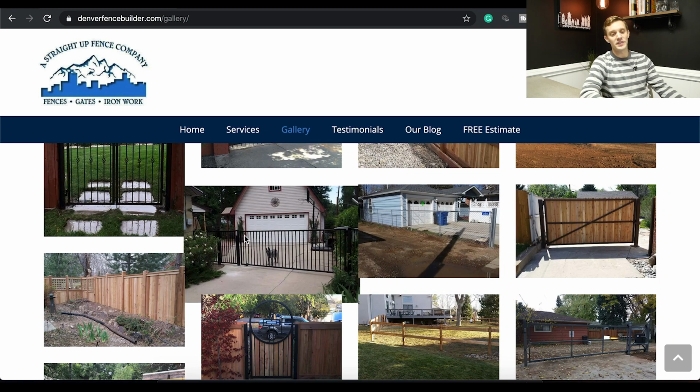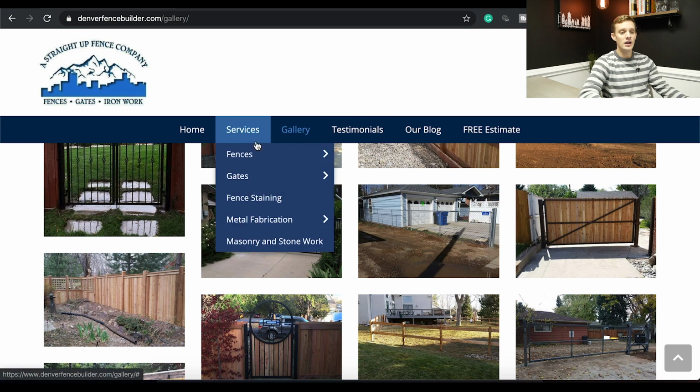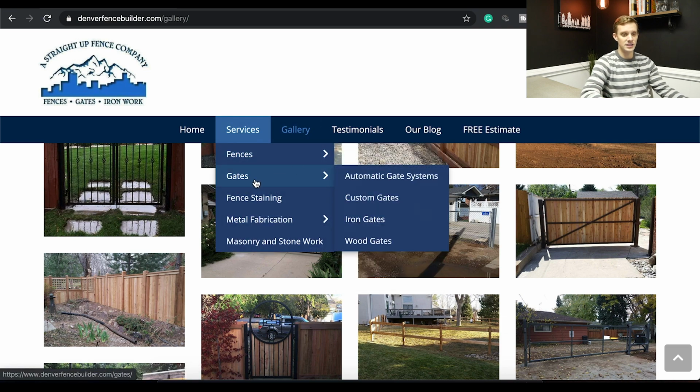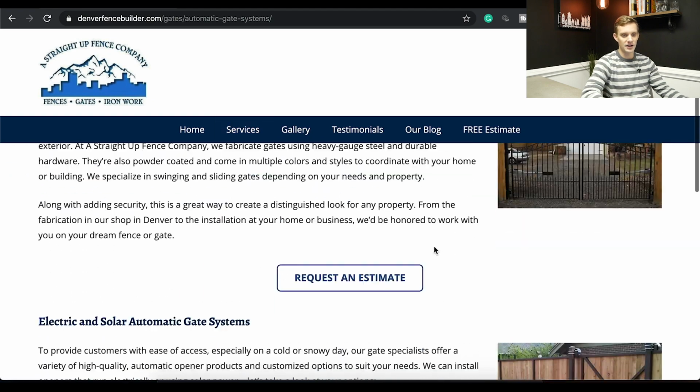And then also with these, like you have a gate right here for a dog. That's great. Hopefully that's on the gate page. Let's see. It looks like an automatic gate. We're going to check it out. Let's see if the dog's there.